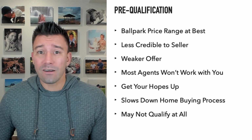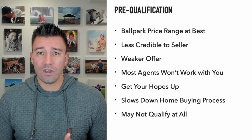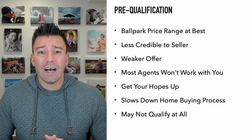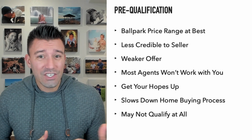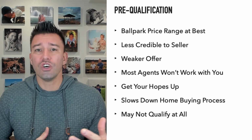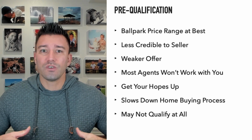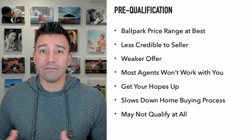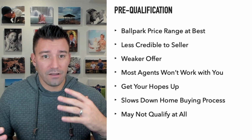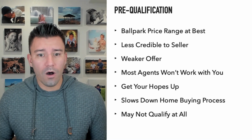Now, the downside to the pre-qualification: one, at best, it'll give you a ballpark range of maybe what your budget is or what you can afford. However, that pre-qualification letter is significantly less credible to a seller. Most good agents won't even work off of a pre-qualification, again, because most of it's stated, not verified information. It allows you to have a much weaker offer because good agents know the difference between a pre-approval and a pre-qual.